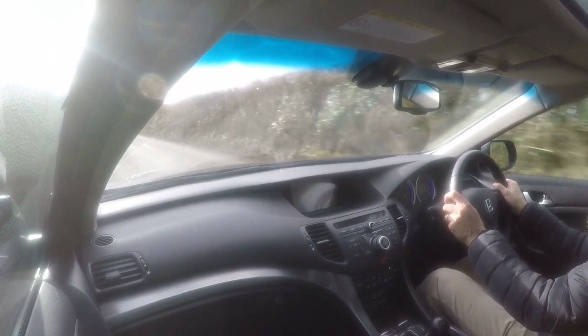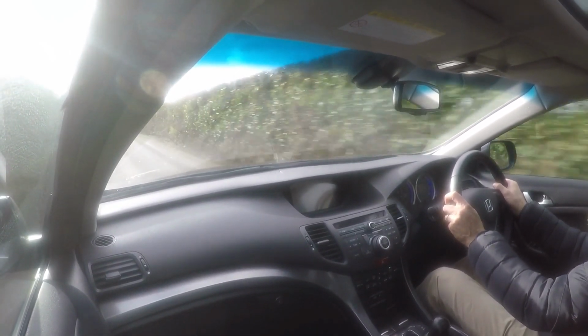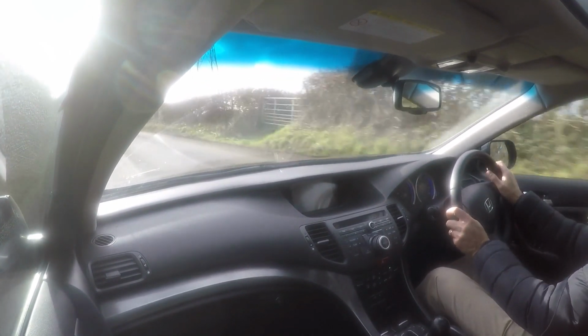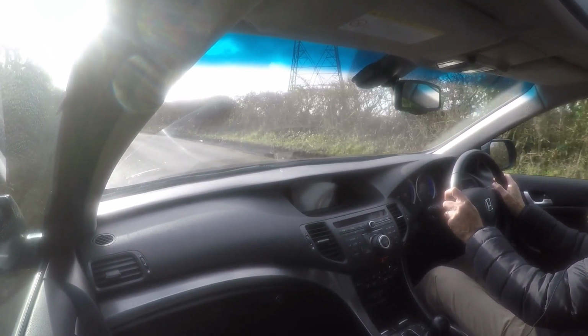I do apologise, it's a bit glary with the sun today, but you've got usable revs from 1500 RPM to around about 4000, whereas most are much narrower than that, in all honesty. But yeah, absolutely superb engine.